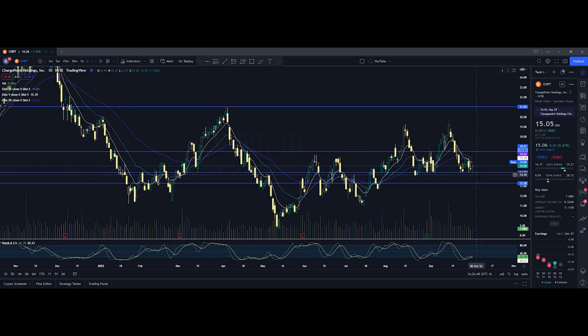So the next level that you'd want to watch would be right here around $14.05. You'd want to see if it could hold 14 bucks. But if you remember, we do have a gap that needs to be filled right here around $13.28. So that means if we break through 14, there's a strong likelihood Chargepoint will fill in that gap.